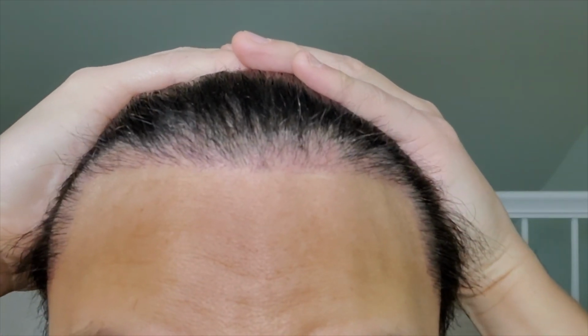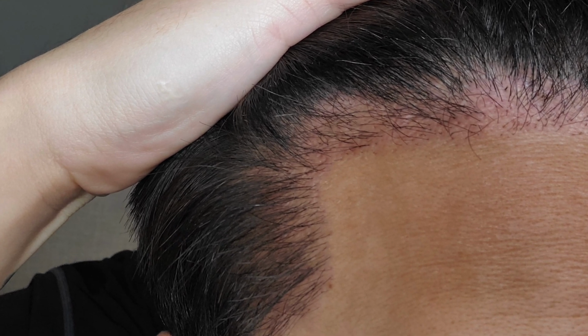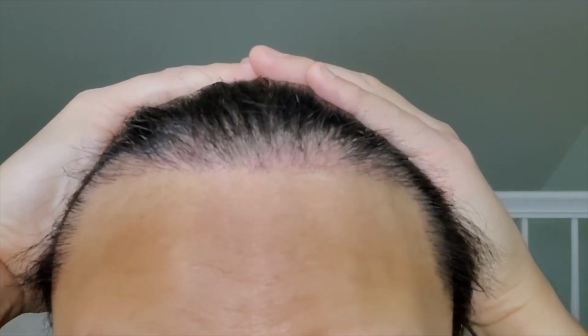There's a bunch of tiny vellus hairs that are growing in various areas all throughout the hairline. A lot of them are very thin and wispy, and they're going to eventually get thicker and thicker as the months progress. But as you guys can tell, there are still areas that are just empty. Eventually, the hair follicles are going to start emerging. But like I said, I'm only like 4 days away from my second month.